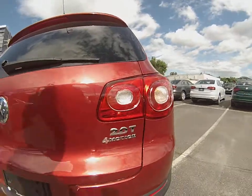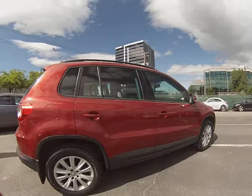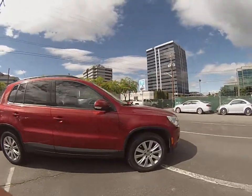You have the 4Motion system, all-wheel drive, can't go wrong with that. You have the 2-liter turbo as well, super peppy, so you can even get away from the police.